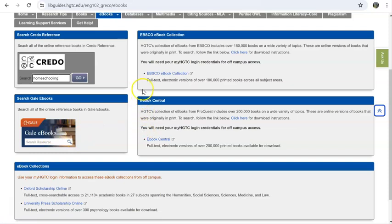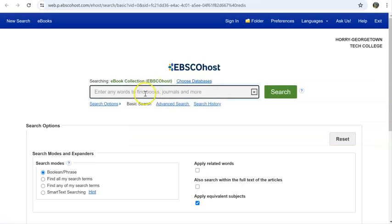When you want to get more in depth, EBSCO eBook Collection and eBook Central are great options. Both of these provide you with full text books about a topic, meaning cover to cover, if it's a 300 or 400 page book, you're getting all of those pages. I'll show you EBSCO in this one.